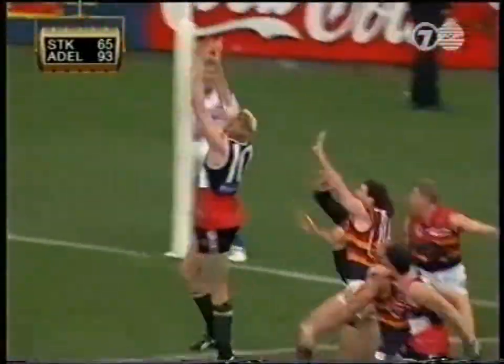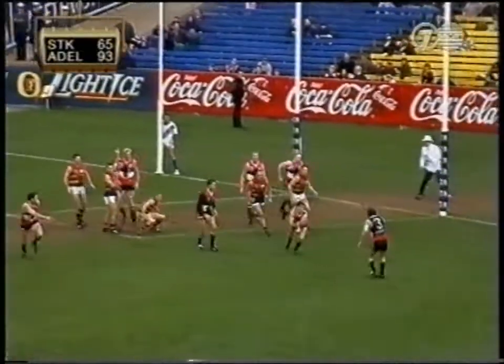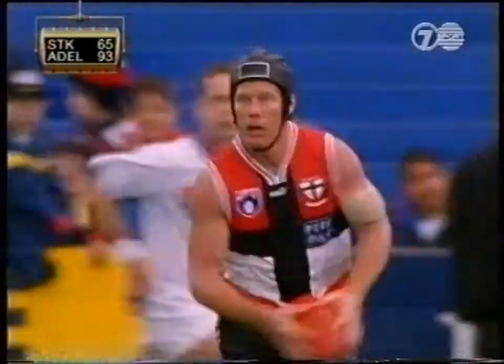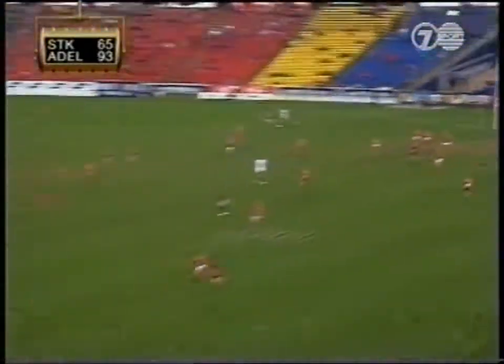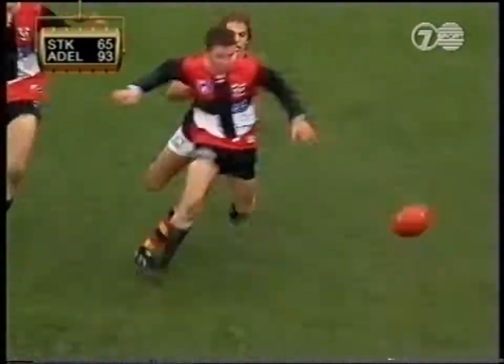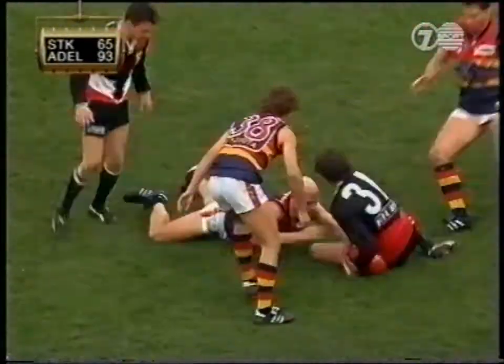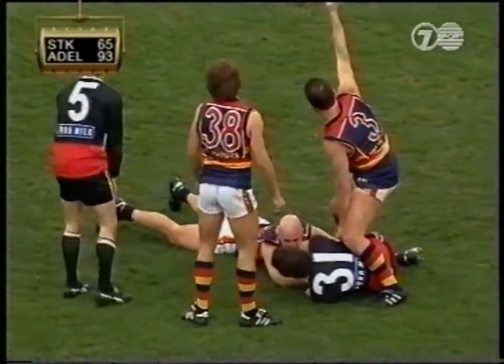This one right up to the square. There's Everett. Bounces out of his hands, the only man there. St Kilda have to work it at ground level. Peckett and Burke again combined. This time the kick wobbles on out of defence, though. Not an effective one. Jones met heavily by Smart. Gallagher works with Smart. Everett over the top.